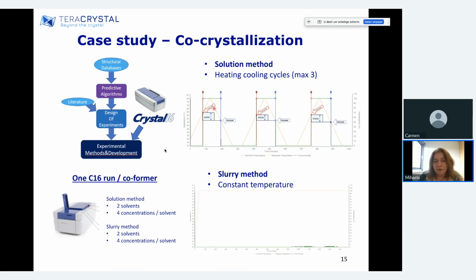And then our strategy was, after having a design of experiments, especially in terms of coformers, which could match with a certain compound, then we thought of an experimental strategy which would create enough diversity, but also be very fast and give the high probability of finding new co-crystals. So in one run of what we did, we split the runs of Crystal16 per coformer. So in one Crystal16 run, we applied 2 methods. For each method, 2 different solvents and 4 concentrations per solvent.